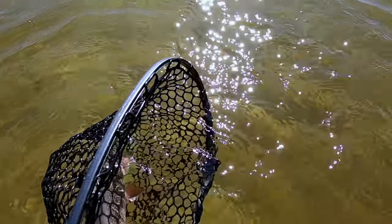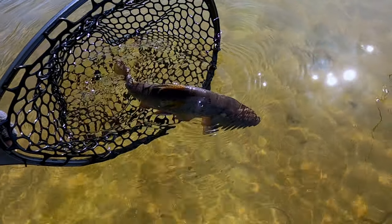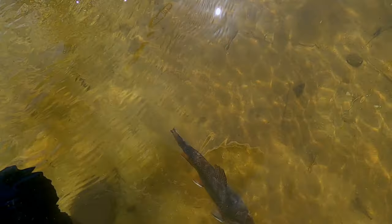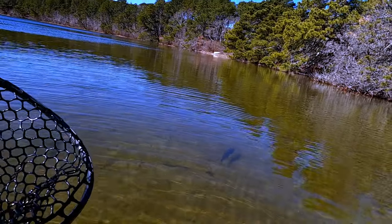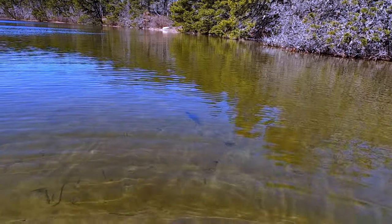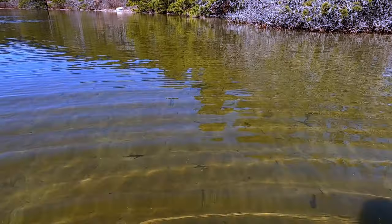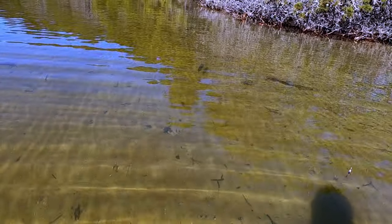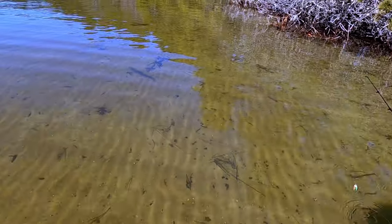Other way. Around my feet and that way. Off he goes, the wrong way. Just like when they stalked him. Go back out to deep water, bub. There he goes.